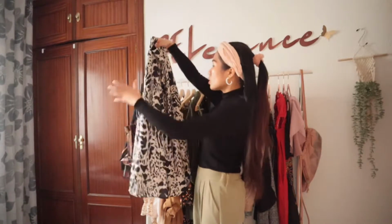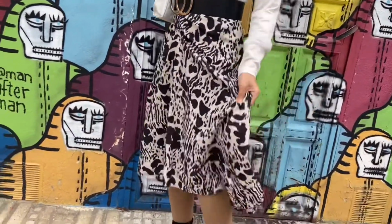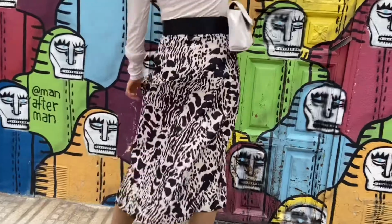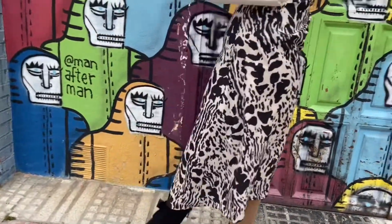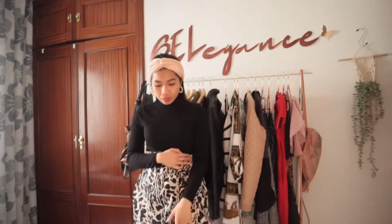So I love the print, by the way, because it's something that I can always wear. I have plain black, and I have plain white as well, so I can just wear it whenever I want, because I have the neutral or basic colors that I can throw on with this skirt.